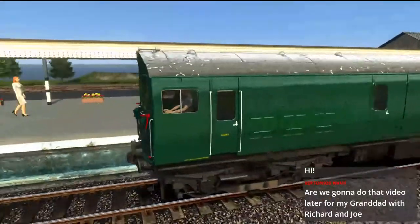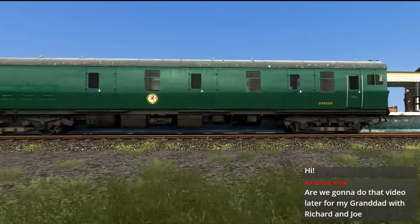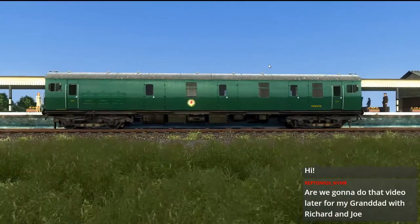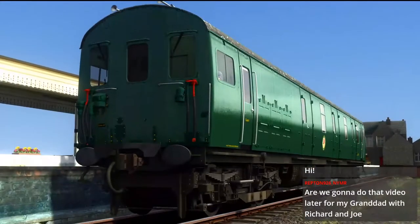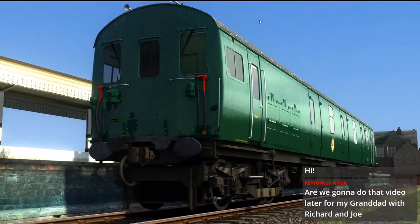This is representing the Pontypandy Railway all the way back from the 20s to the 50s, 60s. It's a bit of a route so that you can drive steam trains in its heyday before it was closed and then reopened in 2020.